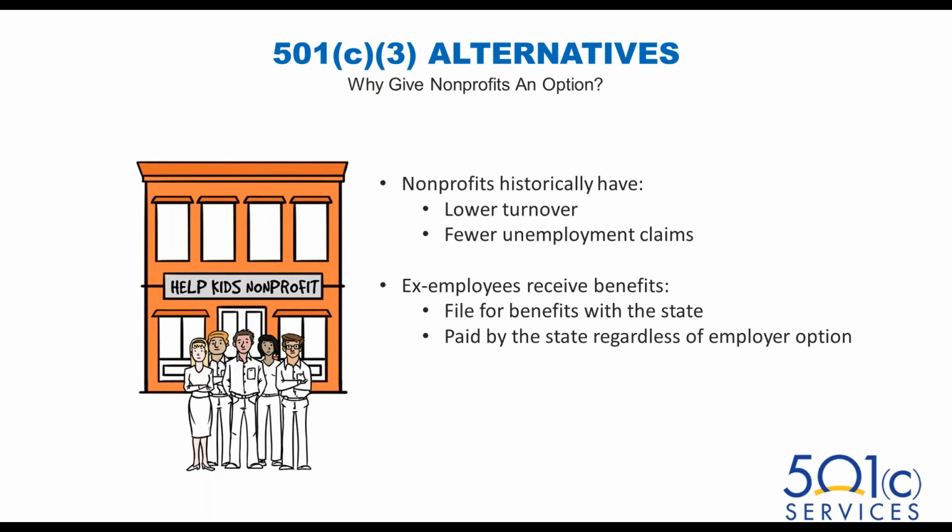For the former employee that leaves, everything is pretty much the same, as they most likely don't even know if you're reimbursing or paying into the state. They still file with the state, and the state will still pay for their unemployment regardless of the option that you as a nonprofit have selected.